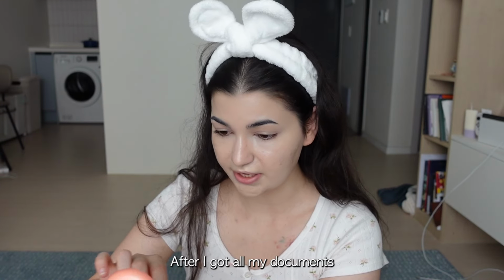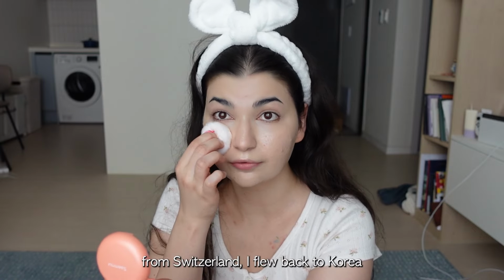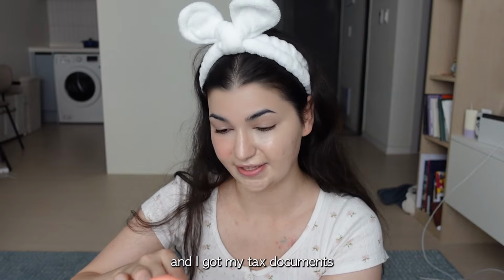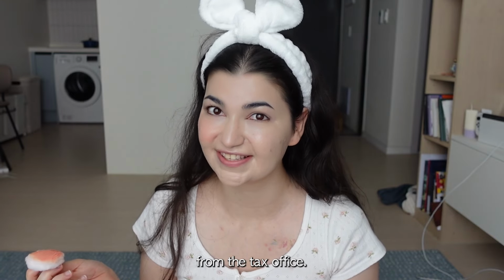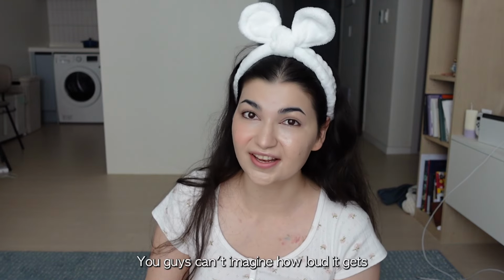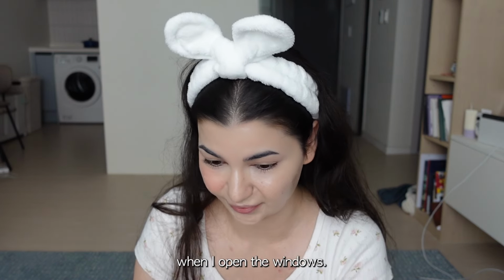After I got all my documents from Switzerland, I flew back to Korea and I got my tax documents from the tax office. Another military plane. Oh, this one's loud. You guys can't imagine how loud it gets when I open the windows.